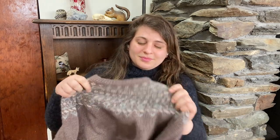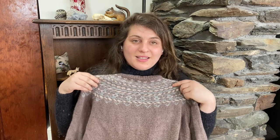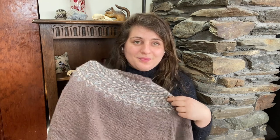Yeah, and I'm happy to have it, and I'm looking forward to wearing it lots more. So that is finished object number one. Finished object number two, I have talked about before, but it is done. And this is my Fumber sweater by Marie Wallen.